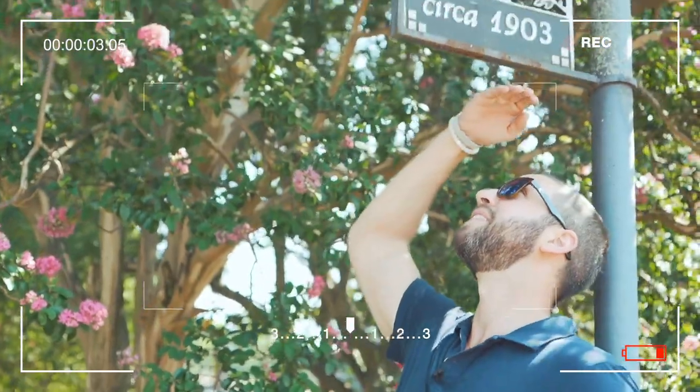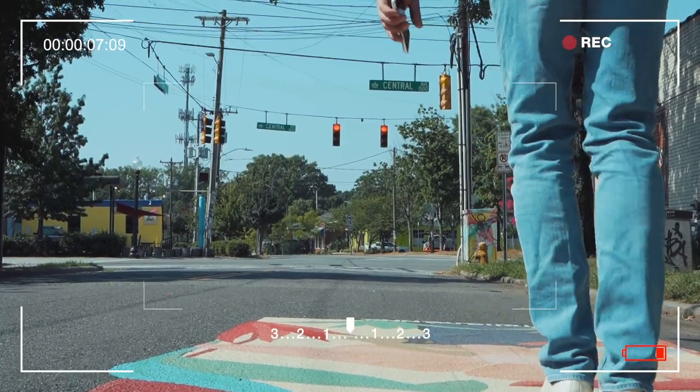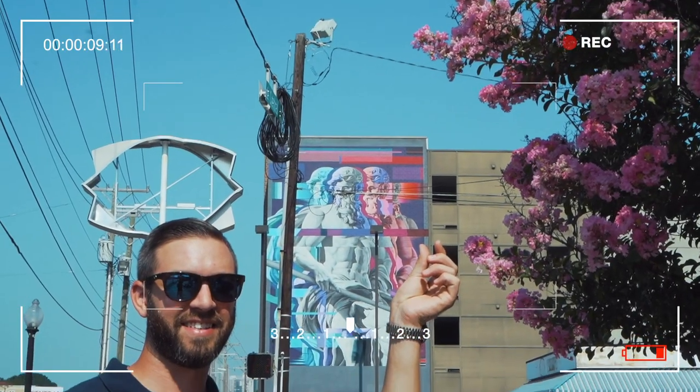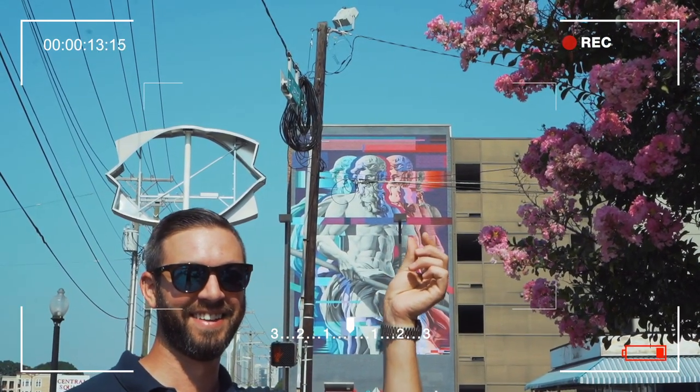Really? You must be this tall to ride. Michael Jackson would be very disappointed. A little bit over. Other way. No, wait, that way. That way, up.